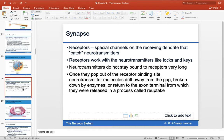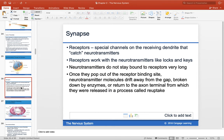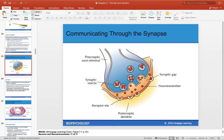The neurotransmitters don't just sit there and get held up in these little receptor sites. They will quickly drift away. So they'll just pop out, they drift away. Some of them will get broken down by enzymes in our extracellular fluid, and some of them will return to our axon terminal from which they were released in a process called reuptake. So they'll actually get scooped back up and be reused later on. Some of them will just kind of float away, get broken down. One of the purposes of this extracellular fluid that kind of holds our cells in place is it allows these extra little things to get washed out. So dead cells, any other debris, these extra neurotransmitters that are being broken down, they all get swept away.